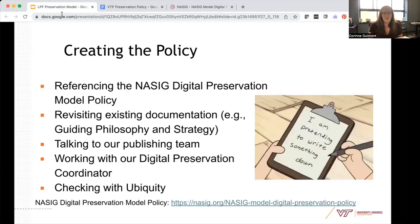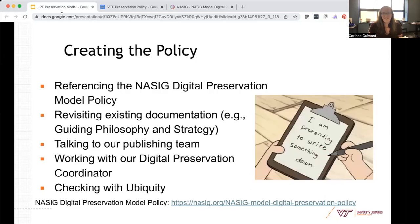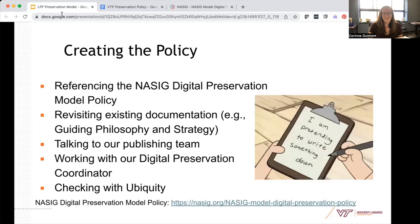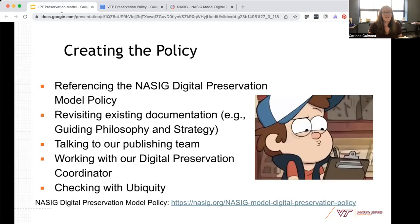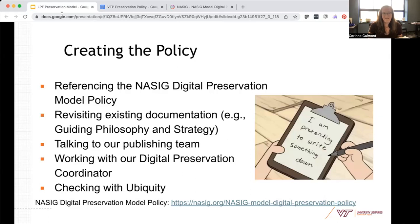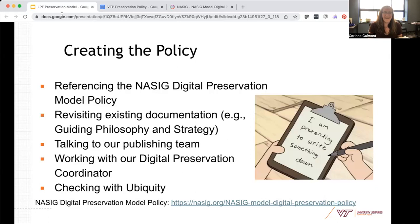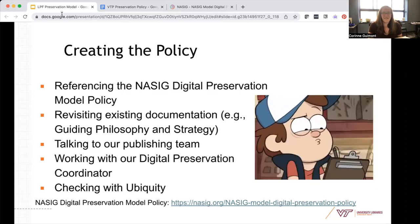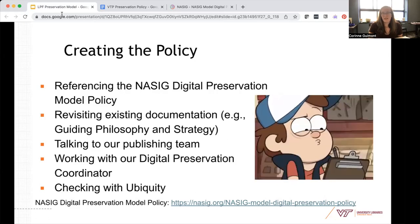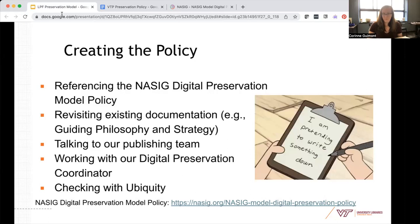And like I mentioned, I also worked a lot with our digital preservation coordinator, Alex Kinnaman. She's fantastic. She even helped me write some of the policy to make sure I was using the right language and everything, and to help me know what we're even doing and if I'm actually writing out the right things. And then also I worked with our vendor, specifically in this case, Ubiquity, to see what preservation activities, if any, they were following with the content that we had deposited with them.